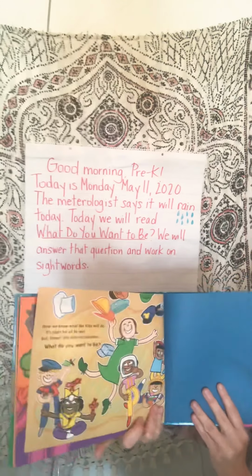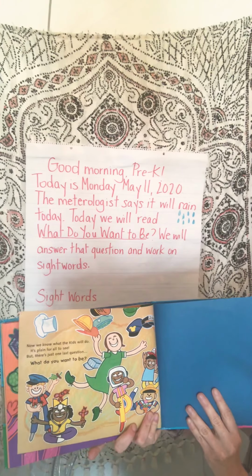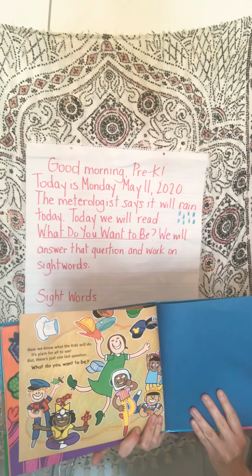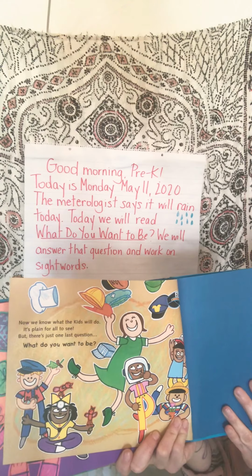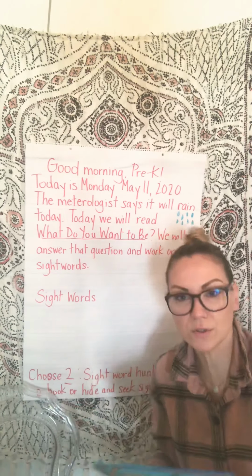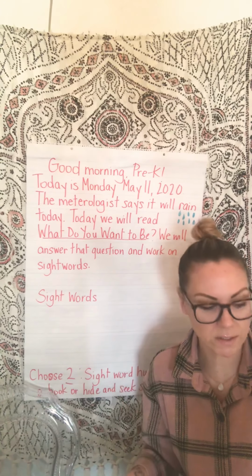So our final page is, now we know what the kids will do. It's plain for all to see, but there's just one last question. What do you want to be? So I want you to think about the things you like doing, and that's where you start to think about what you'd like to be when you grow up.